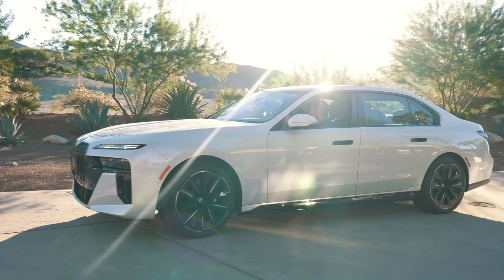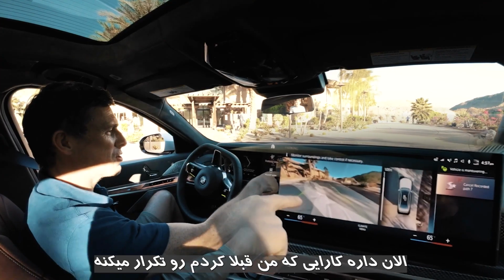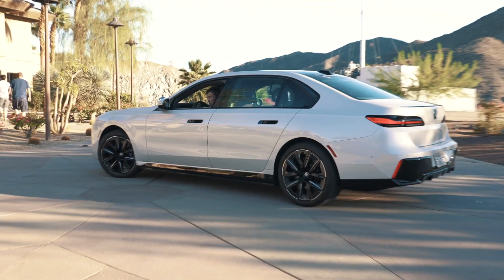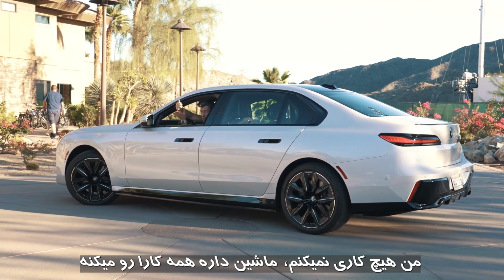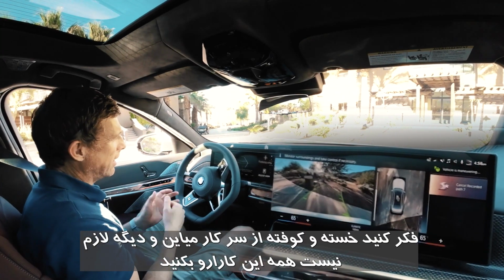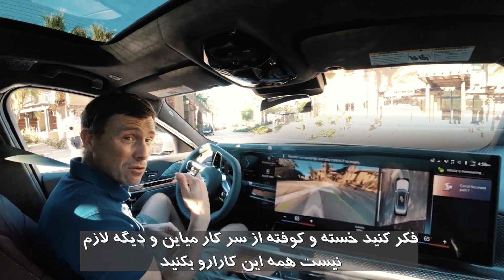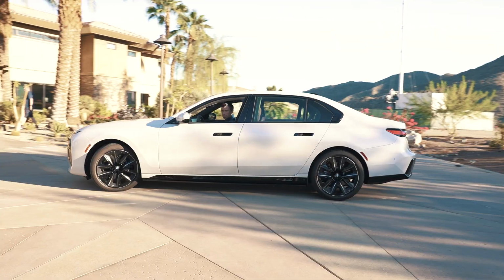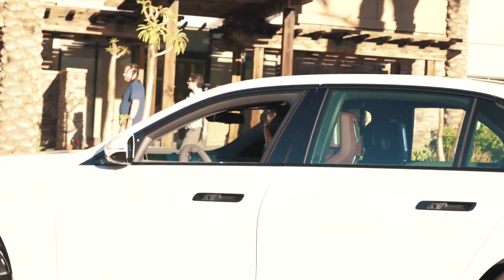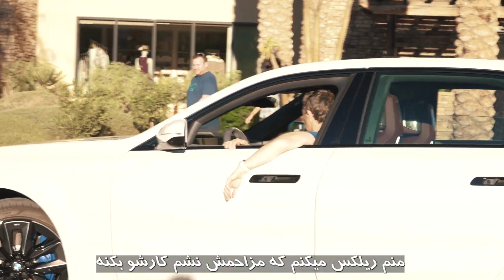So I press that, and what it's going to do now is drive itself along this path because it's retracing the maneuvers that I did before. Look, I'm doing nothing. The car's doing all this. But imagine you've had a really tough day, you're coming back late, you're tired, you don't have to do this kind of crazy maneuver every single time that you come back to your house. You don't have to worry though, the car will do it all for you. Oh, you can just relax, let it do its thing.